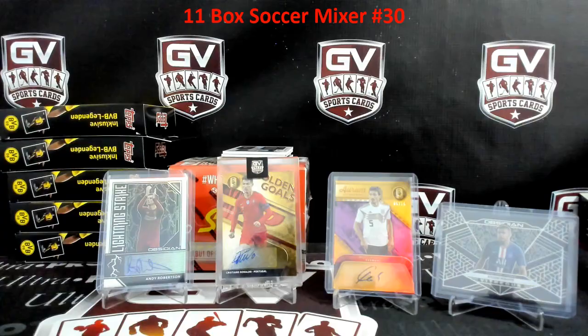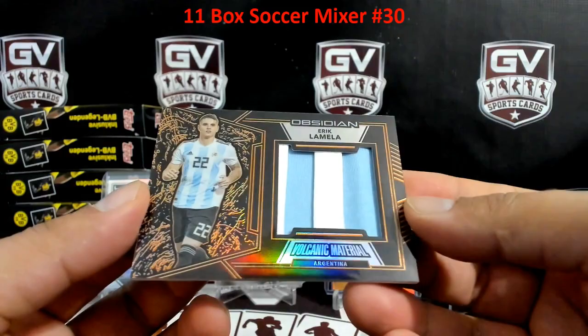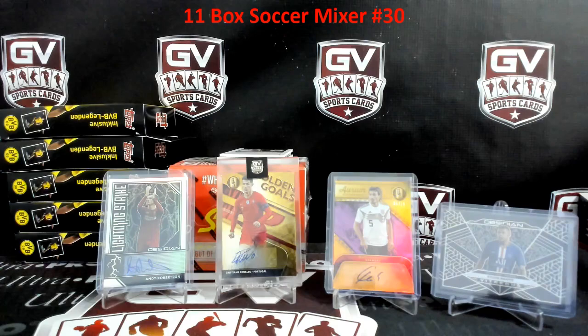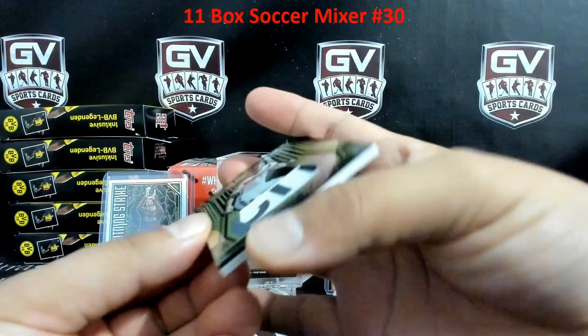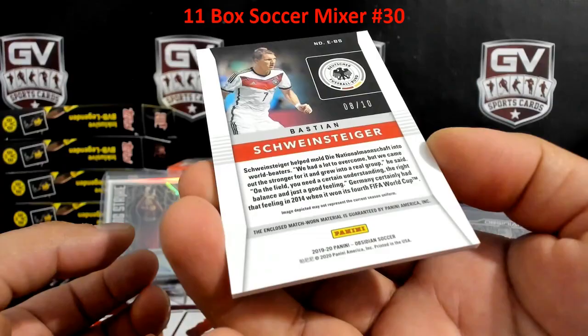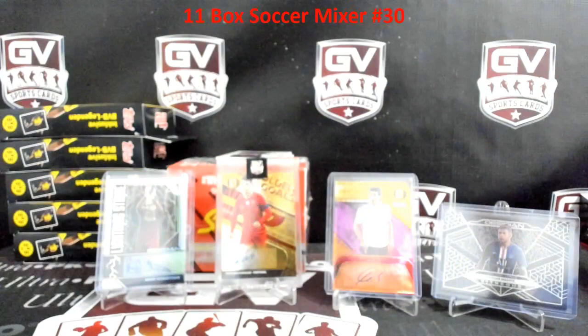All right, first up, nice little patch. Argentina, Eric Lamela, two color. It's going to Jesus, 29 of 50. Player worn. Next up, ooh, nice. Bastian Schweinsteiger for Germany, gold patch. Nice one there for Germany, 8 of 10. That is match worn too. Nice. 8 of 10. Germany, Chris.